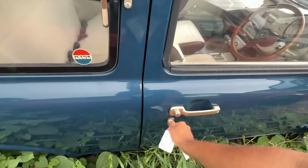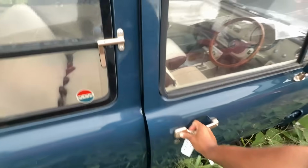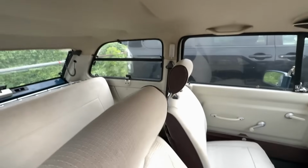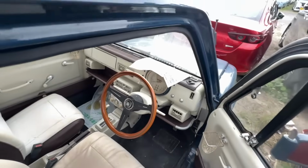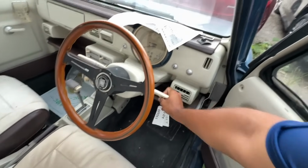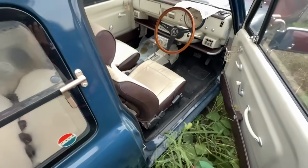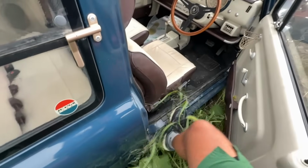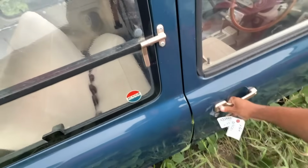I think $6,000 for a navy blue one, with a nice black Nardi and brand new wheels. Battery's dead though. You know what? I might just ship this home. If no one wants to buy it, I'm shipping it home. Whatever. Let me not ship it home with all these leaves inside.